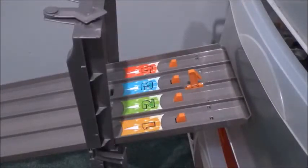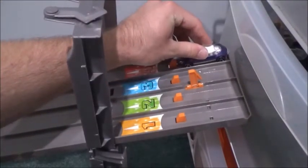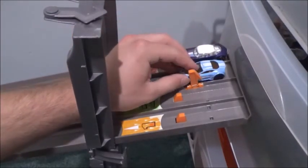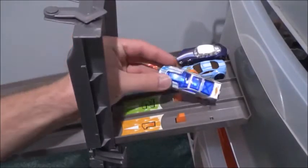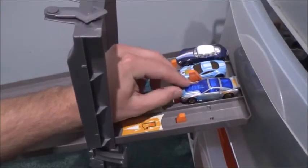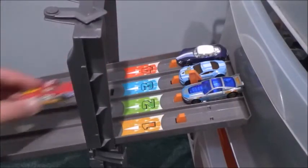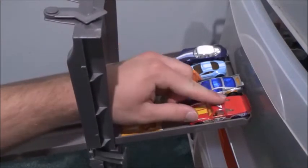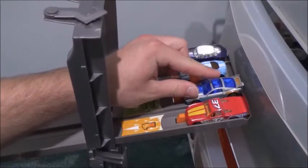Heat number three: Avant-Garde, Torque Twister, 13 Ford Mustang GT, and Circle Trucker. Might be a little bit long. I don't know if he might get far enough to beat Avant-Garde.